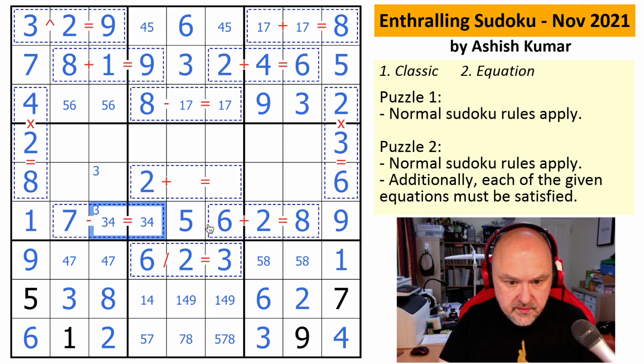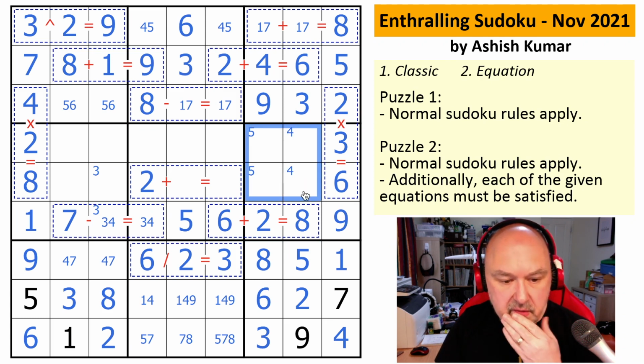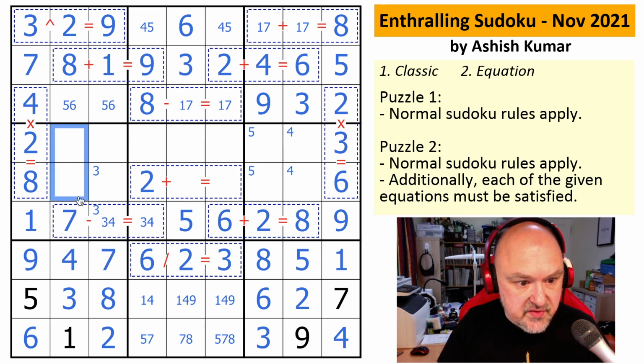So that 8 makes that a 5, which makes that an 8. So what have I got in here? I need to put 1, 4, 5, and 7. 5 is in there. 4 is in there. But apart from that, I'm not restricted. This is now a 4. This is a 7. So this is now 5, 6, and 9. And there must be a 9 in here. That can't be a 6.